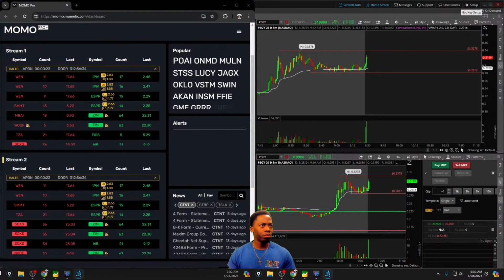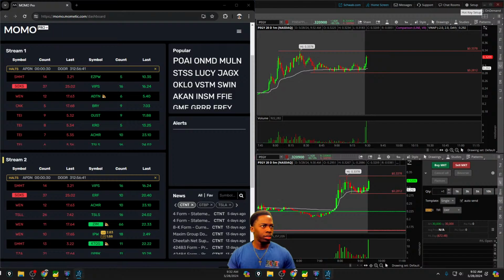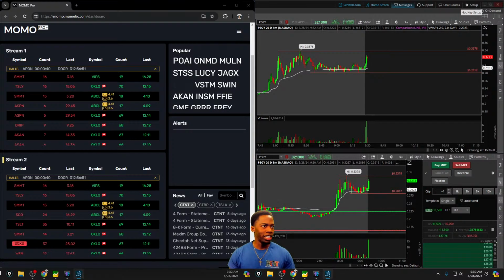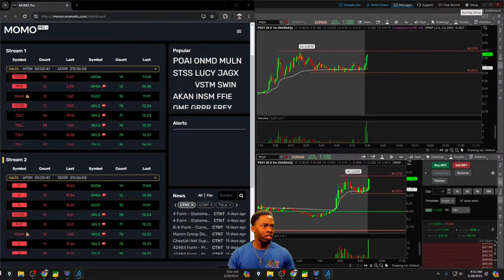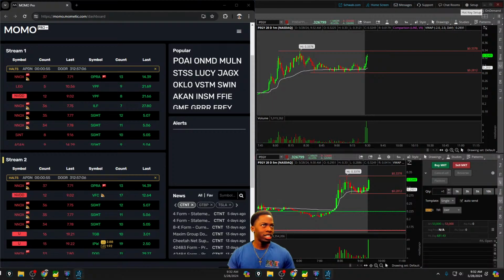Cheaper stock. 32. Wow. I'm super late to that, but okay. Adding for the break of 70. Can we push through? There's a bit of sellers. I need more size here. I have to take size. So can I get up to like 100,000, I guess, with this type of cheap stock?